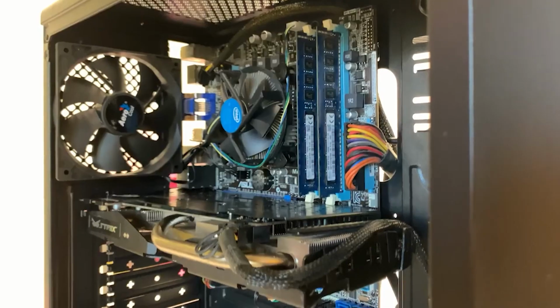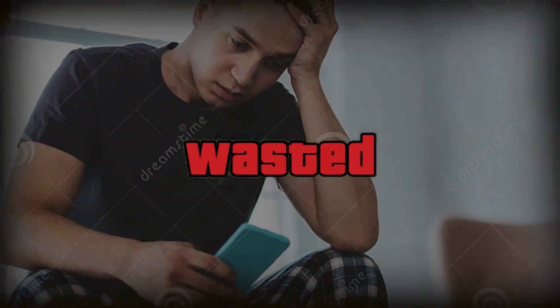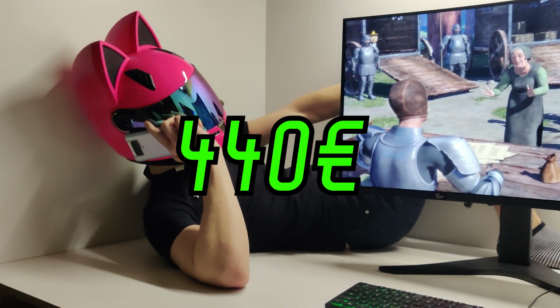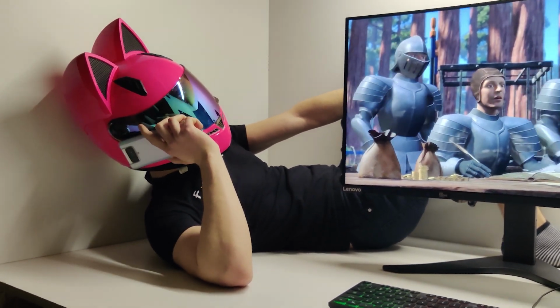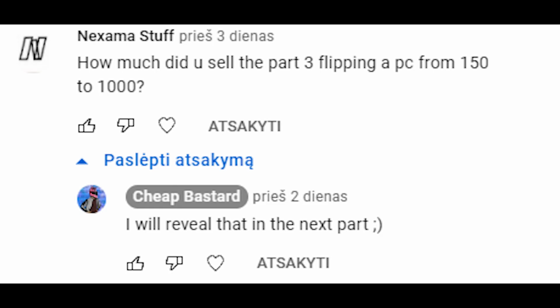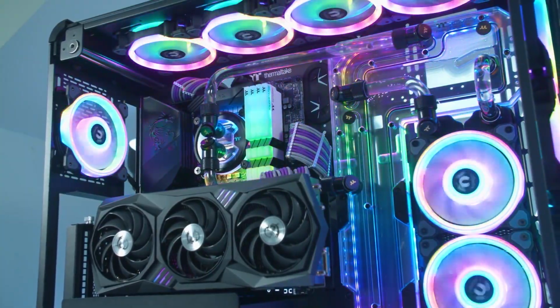So let's get started. The PC we built in part 3 took around 2 months to sell, but after those 2 months of receiving like 0 phone calls, in a single week I got 3 people seriously interested in picking up the computer. The listing price was 440 euros, and when you have 3 serious buyers at once willing to pick up the PC ASAP, you can engage in a mild amount of price manipulation. So, I sold this PC for 460 euros.